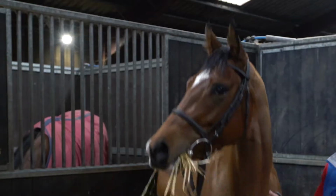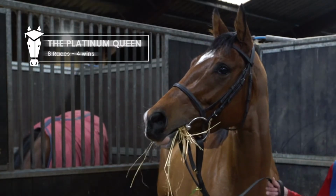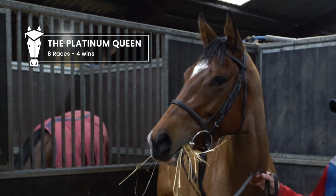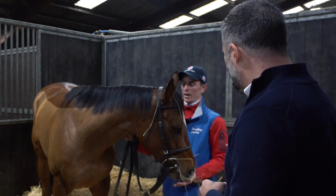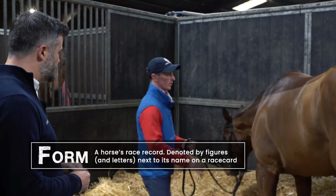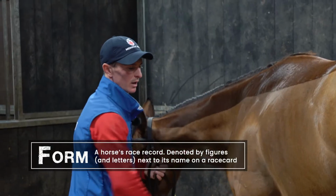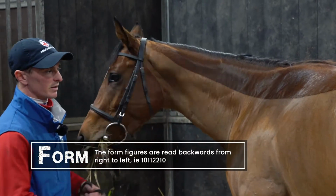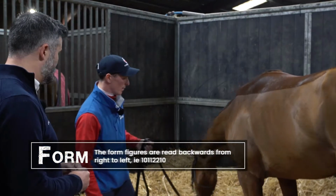So we're here in a bed fit for a queen, the Platinum Queen. She's just done her final bits of work before she flies over to Kentucky later this afternoon. And Erin, is she ready for America? Yeah, definitely. We can't wait now to get over and see her perform. There's been a lot of work behind the scenes, not only just for the horse, but for Joel Thomas, our head travelling lad. He's had to organise a lot, and Catherine in the office to book and plan.